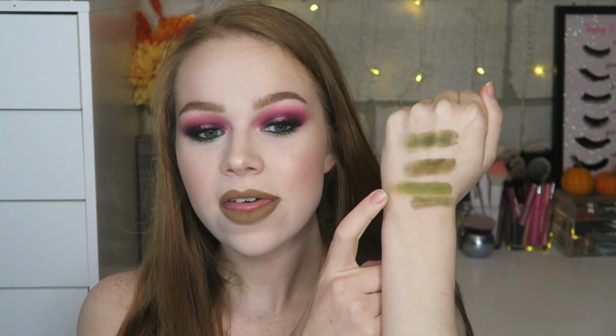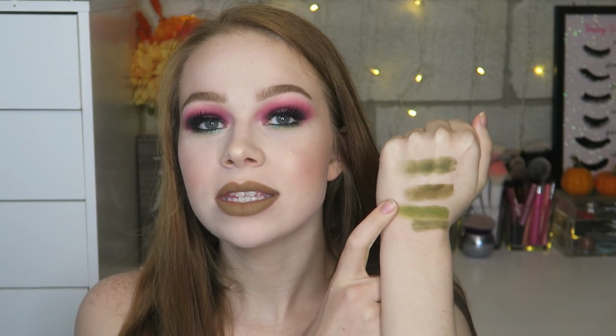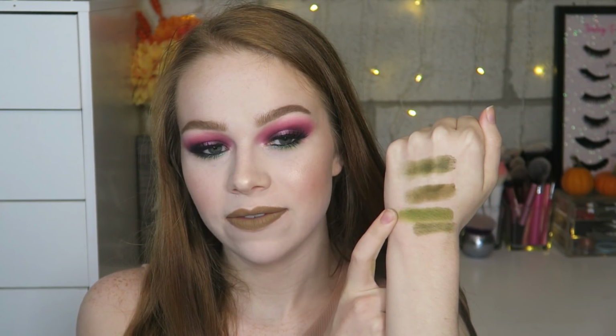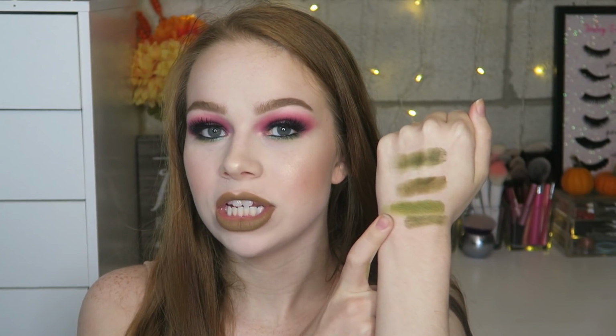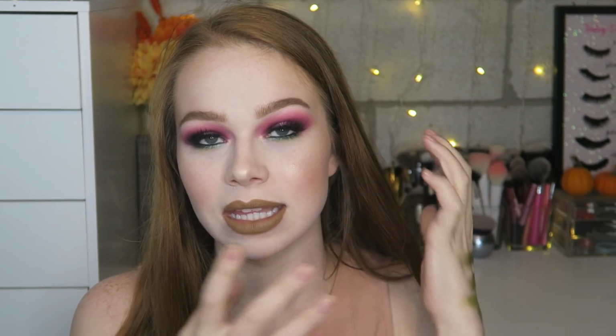So I wouldn't say that they're dupes or anything, but I feel like this is the exact same color story. So I think if you were wanting one of these green shades from the Gemini palette, this Minty one would be a nice alternative. I wouldn't say dupe, but I would say alternative.